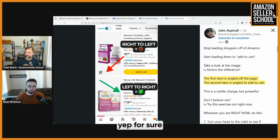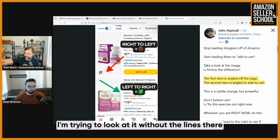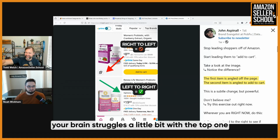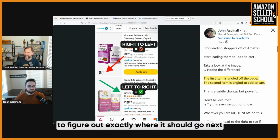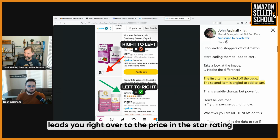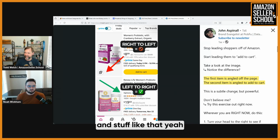Yep, for sure. And I'm trying to look at it without the lines there, but if you just look at the top image compared to the bottom one, your brain struggles a little bit with the top one to figure out exactly where it should go next, versus the bottom one just seems very easy on the eyes and leads you right over to the price and the star rating and stuff like that.